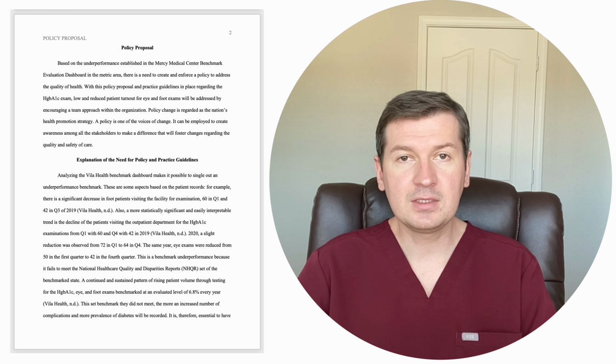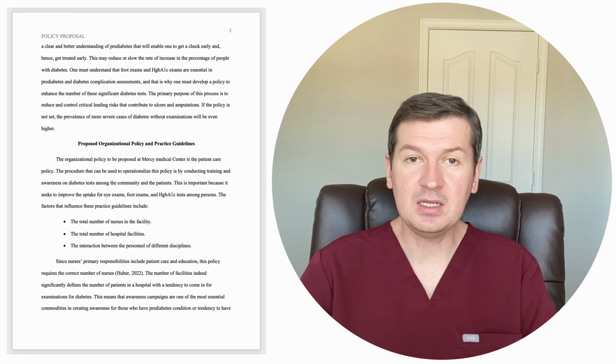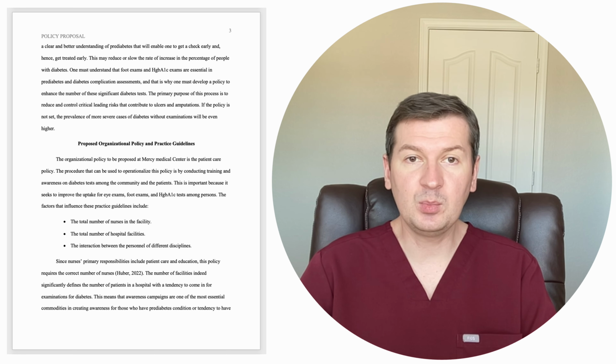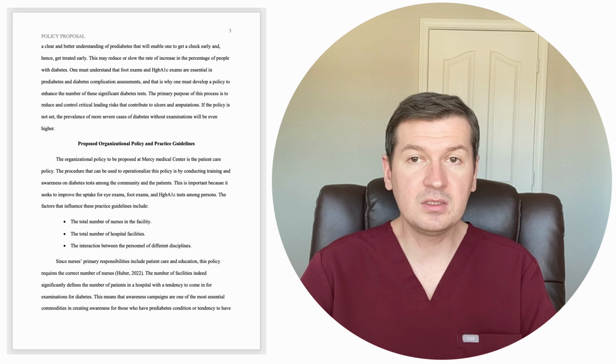It is therefore essential to have a clear and better understanding of prediabetes that will enable one to get a check early and hence get treated early. This may reduce or slow the rate of increase in the percentage of people with diabetes. One must understand that foot exams and hemoglobin A1C exams are essential in prediabetes and diabetes complication assessments, and that is why one must develop a policy to enhance the number of these significant diabetes tests.